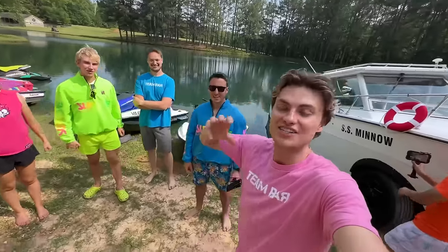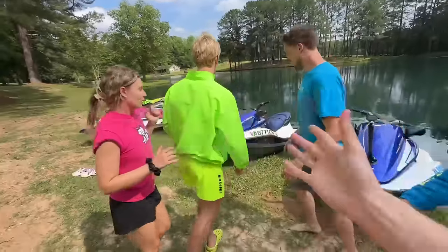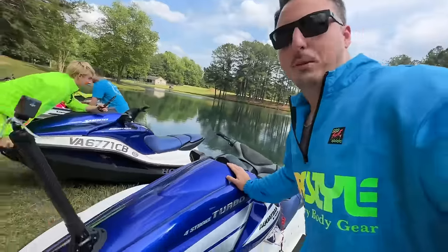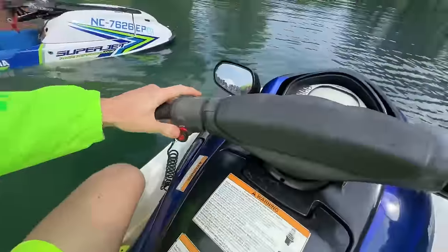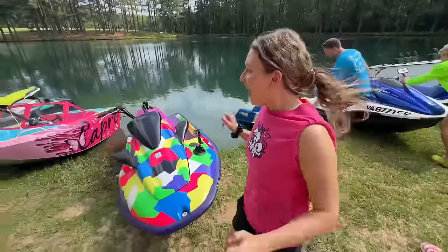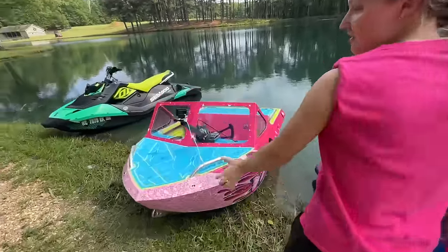Last to stop riding challenge starts in 3, 2, 1. Everyone pick a boat or a jet ski or something. All right, definitely taking this one. I'm wearing all blue. I'm going on the blue jet ski. This thing's super fast. I'm taking this. We got so many options. Grease, what are you gonna pick? The Barbie belt, look how cool it is.